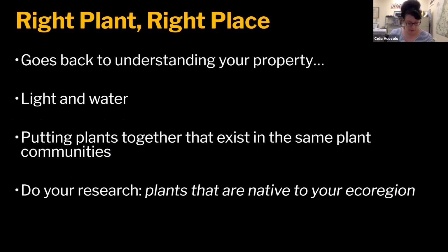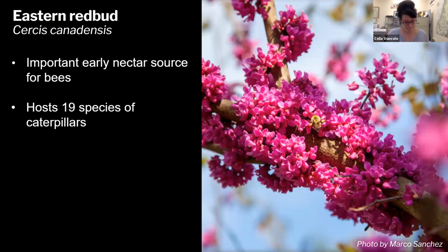All right, so I thought I would end the presentation with a series of slides on some great natives that support pollinators. I want to emphasize though, these are Piedmont native plants. So if you live on, say, the coastal plain, they might not work in your area or be native there. And it's very important when selecting natives that you pick the right plant for the right condition.